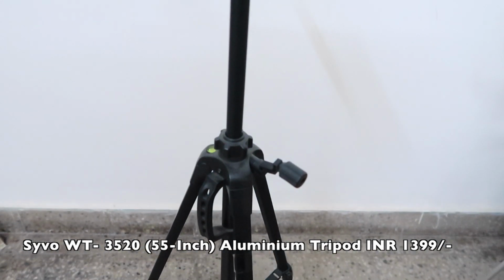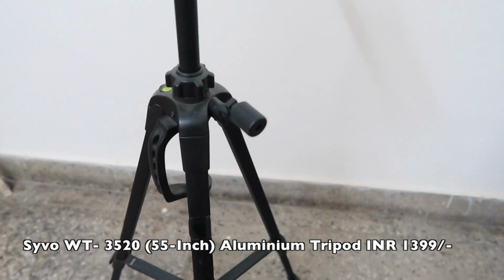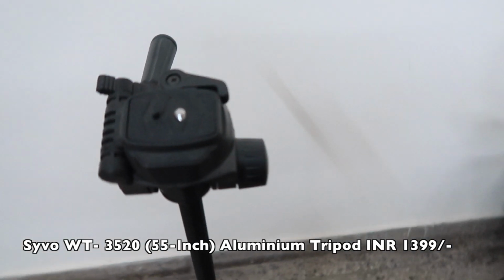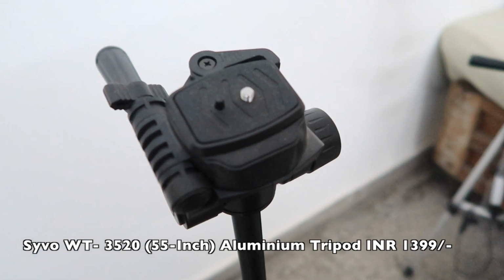It's not too tall also, so it depends. If you want a super tall tripod, then you have to put more money into your budget, whatever budget you have for a tripod. But this one, I really like the quality. It's lightweight and it's travel friendly.